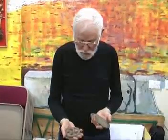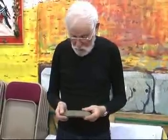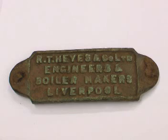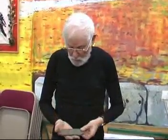Now these two pieces did come out of the house as they were excavating it, because they excavated down into the kitchen area or down into the basement certainly at one point. And what came up was a very nice solid metal wheel together with a plate, and because they were found quite near each other, I suspect they belonged together. The plate is from R.T. Hayes & Co Limited, engineers and boiler makers, Liverpool, and we suspect maybe this was the central heating boiler or something like that, and that plate came from it.